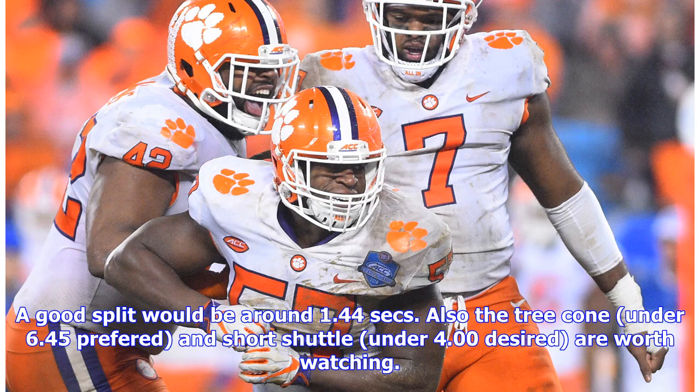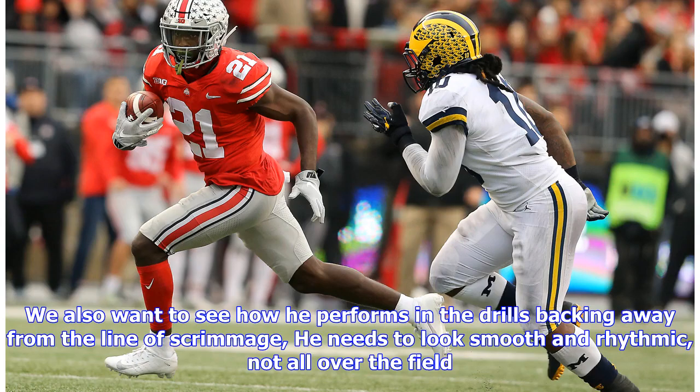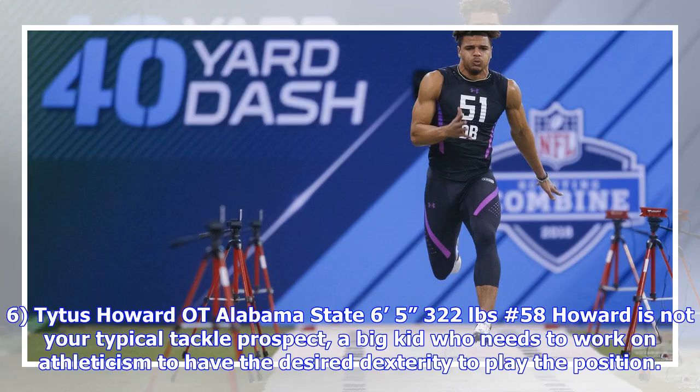Also, the three-cone, under 6.45 preferred, and short shuttle, under 4.00 desired, are worth watching. We also want to see how he performs in the drills backing away from the line of scrimmage. He needs to look smooth and rhythmic, not all over the field.